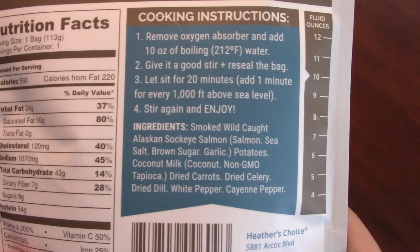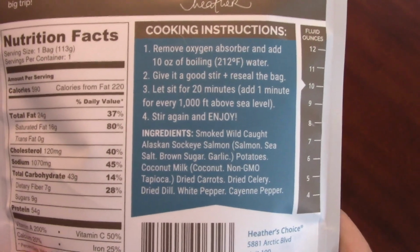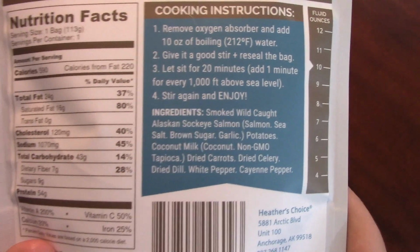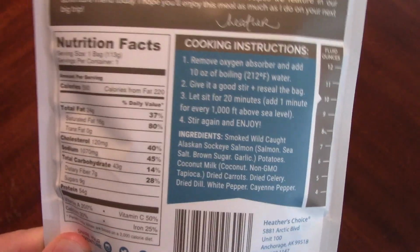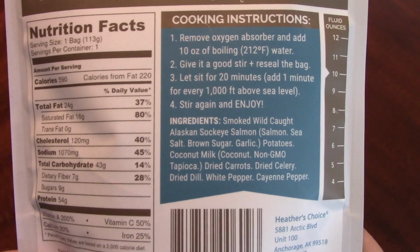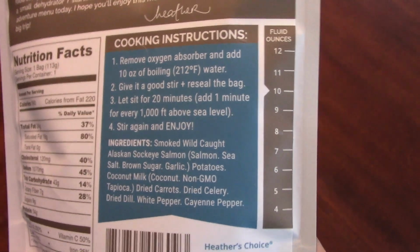I do think it's funny here. 10 ounces of boiling water, and they put the degrees: 212 degrees Fahrenheit. Make sure it's exact. I think that's funny. Let it sit for 20 minutes. That's a bit long for a lot of rations. Normally it's like 10, maybe 15, but they're 20. Then add 1 minute for every 1,000 feet above sea level. That's actually pretty cool that they point that out. It does have a measuring stick here if you want to use that for ounces.